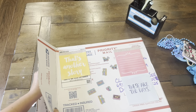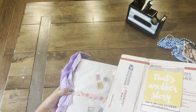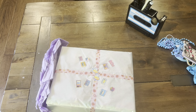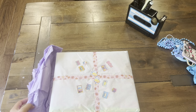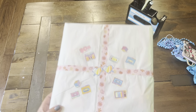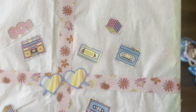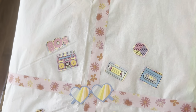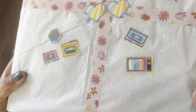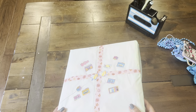Let us get in here and see what Lene sent. Oh my gosh. Oh my goodness. Let me just make sure that I got everything. Oh my goodness. Look at this. Oh my gosh. I love it. It says 80s. We got the boombox, the VHS. Oh my gosh. Everything that we know of. This is so much fun. I love the way you package this.